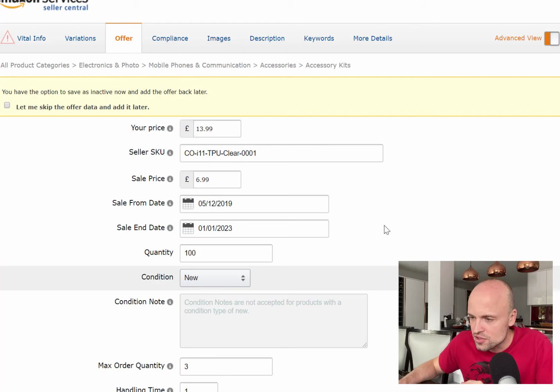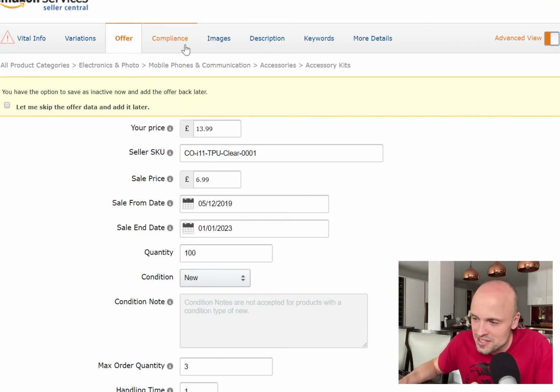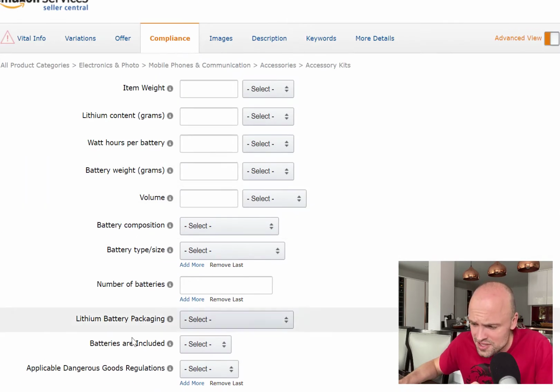Okay, so let's go back to it. So that's our offer. That's pretty much it. As you can see, very straightforward. Next, there's a compliance section. You don't need to fill this out unless you have stuff with batteries in it. Then obviously you need to provide information about your item.